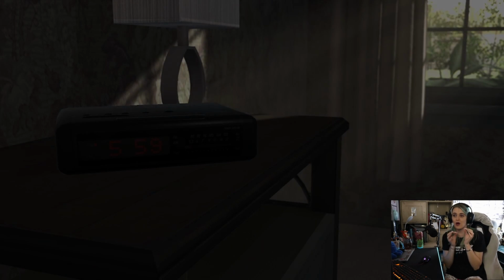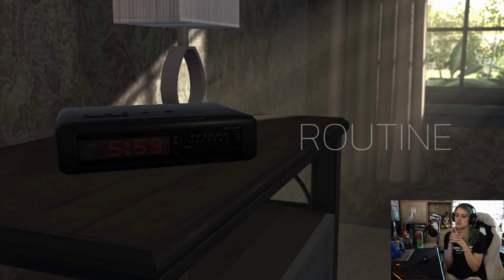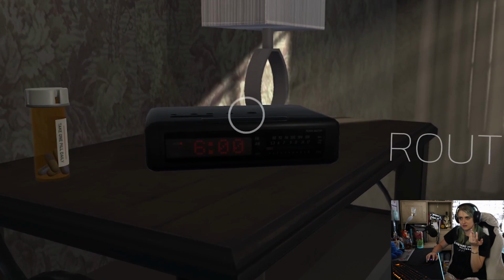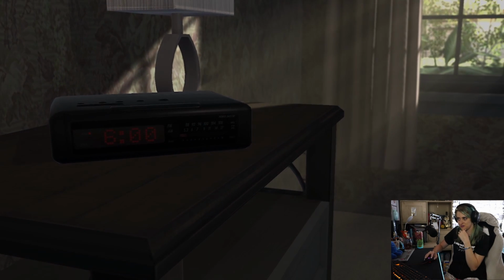So the ending depends on what you read and what you look at. But then the first ending makes no sense because they were talking about that thing. The particle accelerator.